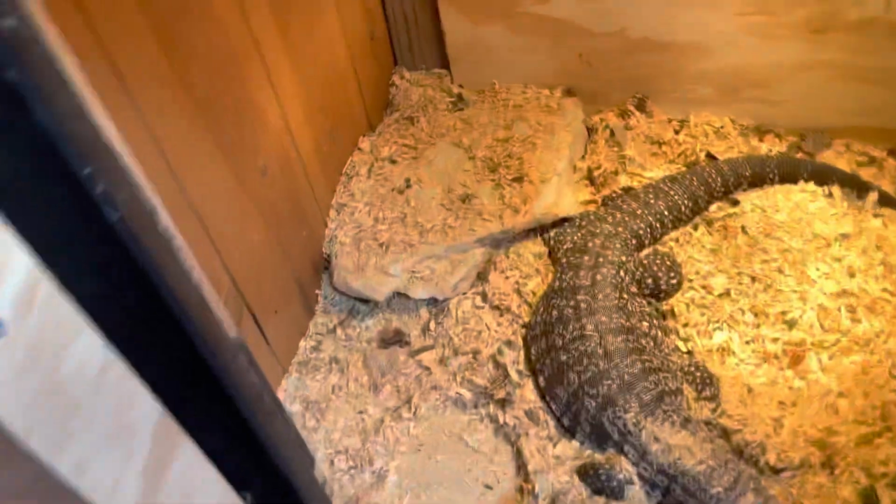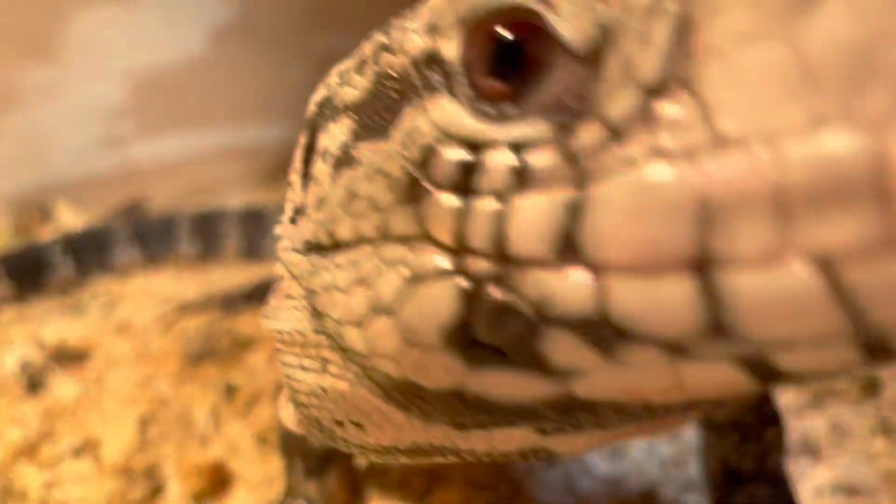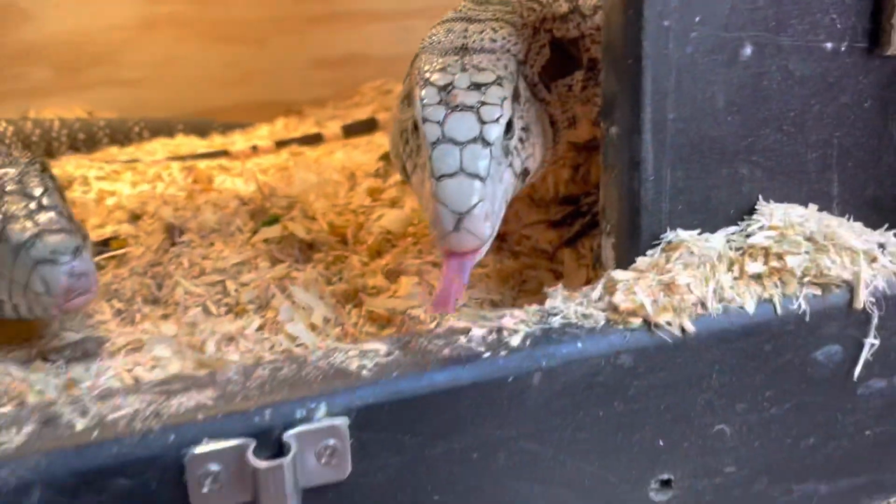Alright, so now I'm gonna show y'all. Baby tegu cage is real dirty. And they not babies no more. What's up? What's up, girl? Come on. Come on.